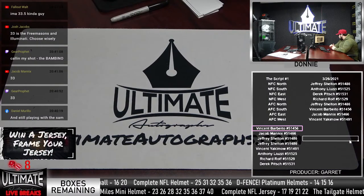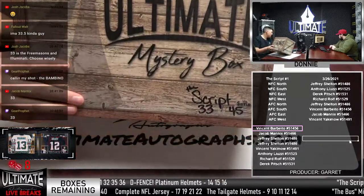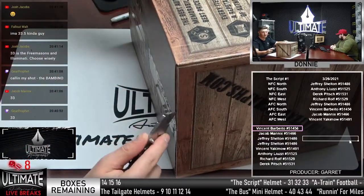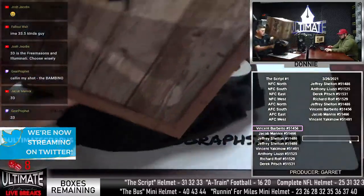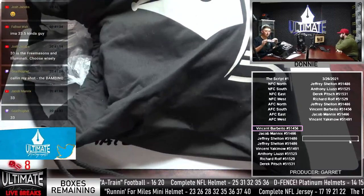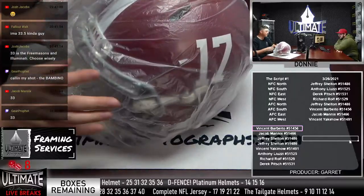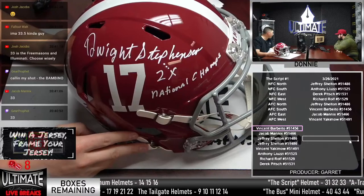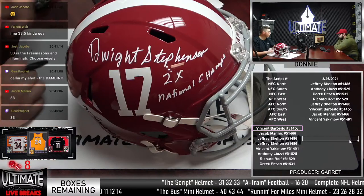33. Every item that comes out of this box will feature a unique inscription or multiple. Oh, cool hit. JSA COA. We have ourselves an Alabama Crimson Tide hit. On the opposite side, we have something you guys may like. Beautiful big autograph across the front of that helmet. Dwight Stevenson, two-time national champs on the inscription.